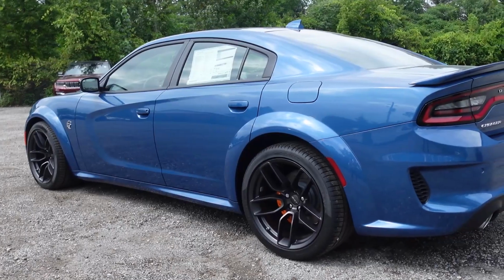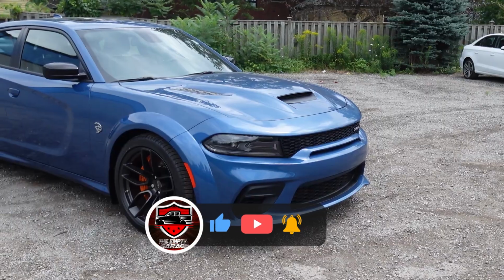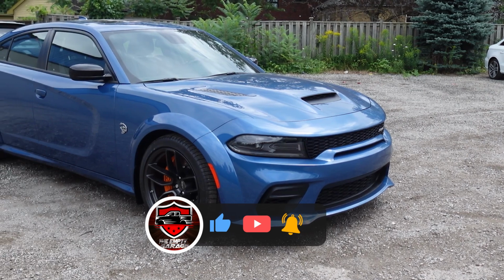Which would for sure be the case if we got behind the wheel of the 807 horsepower, last of its kind Charger Hellcat in Jailbreak spec.